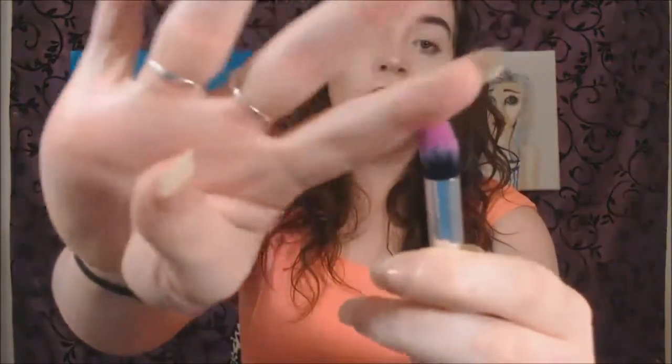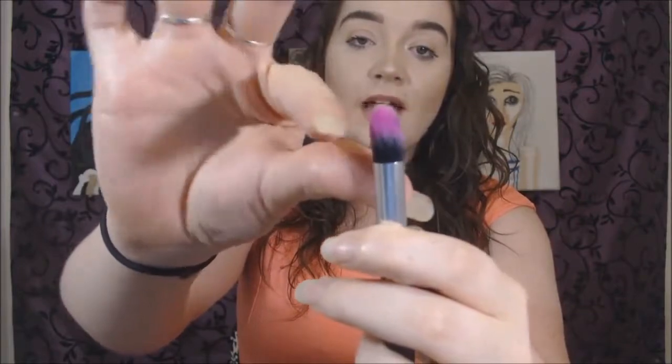It doesn't leave anything streaky, anything like that. There's absolutely no shedding on this brush whatsoever, and it is just so dreamy with how soft it is. I absolutely love this brush. I think it was the most expensive out of the brushes. I paid like $6 or $7 for it, but it's really worth it.